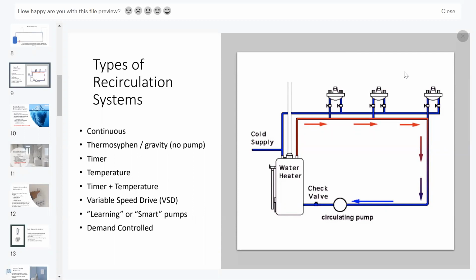Think about how often you really use hot water. It can be unpredictable and spontaneous, right? With a timer or a time clock, essentially what you're trying to do is predict when you use hot water. I think most of us know when we're going to take our morning shower, roughly, right? But then after that, can you really predict when you're going to use hot water?